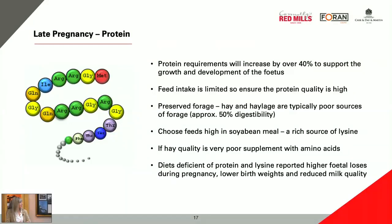Your hay, as I said, and haylage are typically not great sources of protein because they have very low protein digestibility. So you're looking to choose a feed that's high in soybean because it's a rich source of lysine, which is a key amino acid for mares. And if the hay is poor quality, don't be afraid to supplement with amino acids on top. Diets deficient in protein and lysine have been reported to have higher fetal losses during pregnancy, lower birth weights, and reduced milk quality. So towards the end of pregnancy, you're also feeding to support that good colostrum quality.